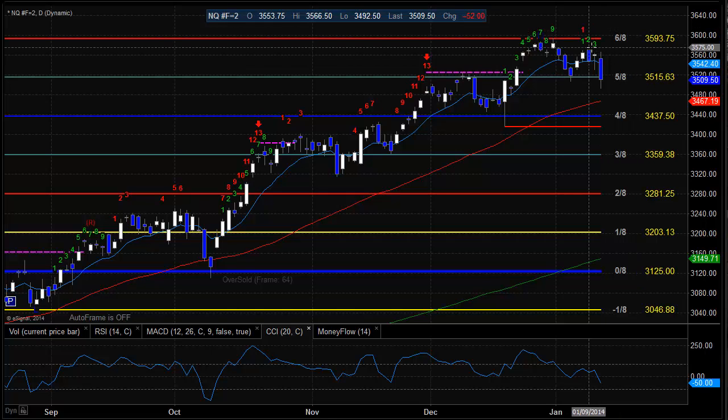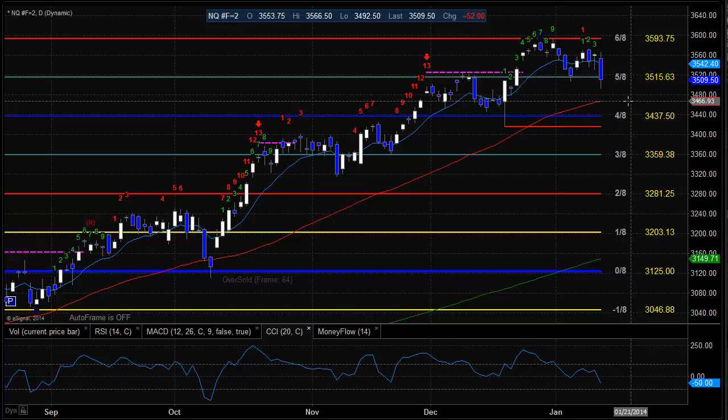Key resistance is going to be 35.94. To the downside, we've actually settled below the low close, but this intraday low here is going to be important, at least for tomorrow's session, which we may gain a little bit. But when we release below that, then we're going to put the 50 DMA in play that comes at about 34.67, 34.68, and then below that there's going to be a real important level at the 4/8 level.